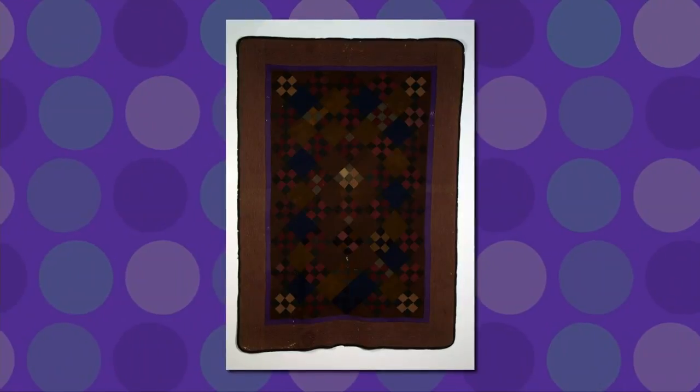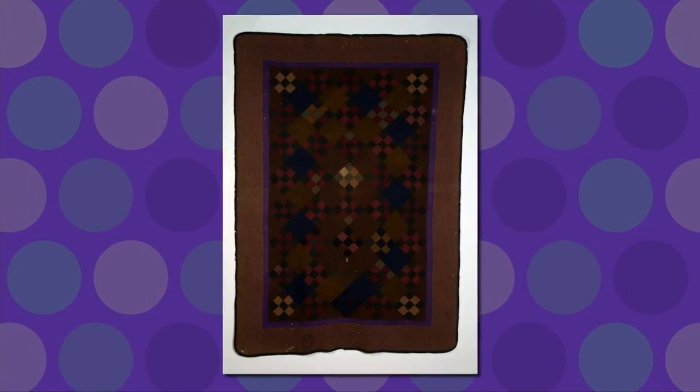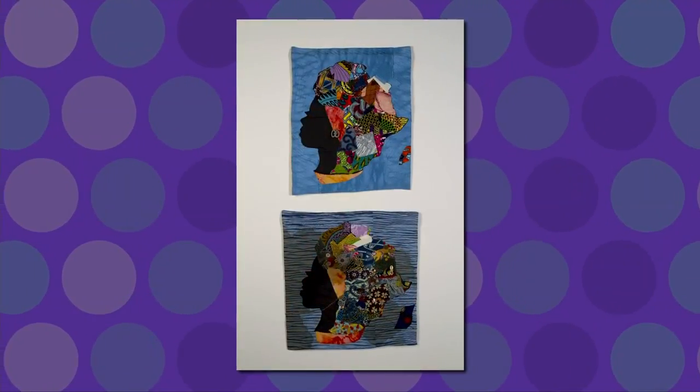Right. Well, so that's that story, and we saw a lot of other quilts. Where did you get them all from? Well, most of the pieces in our collection are actually donations from the community, including the Keckley quilt, which was a gift. And then the two most recent quilts, the 21st century quilts, are both loans.